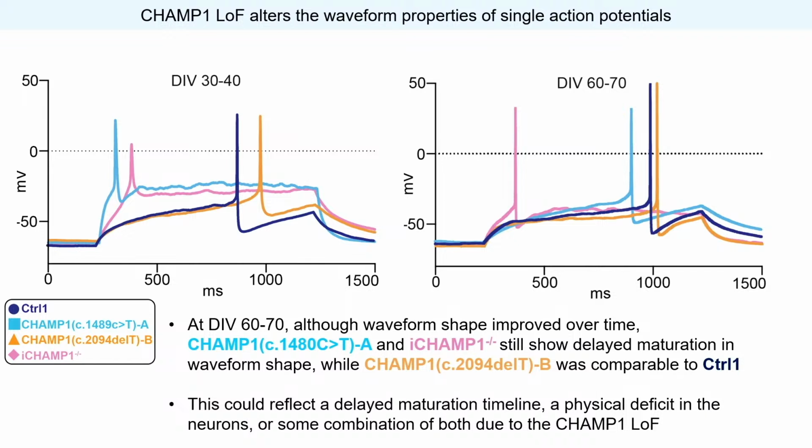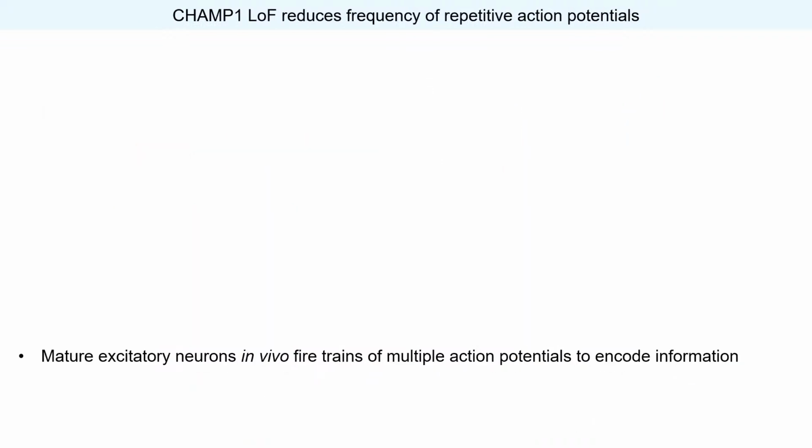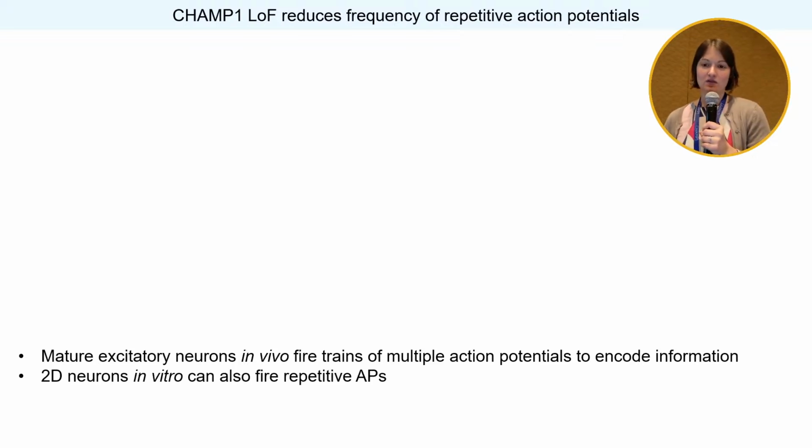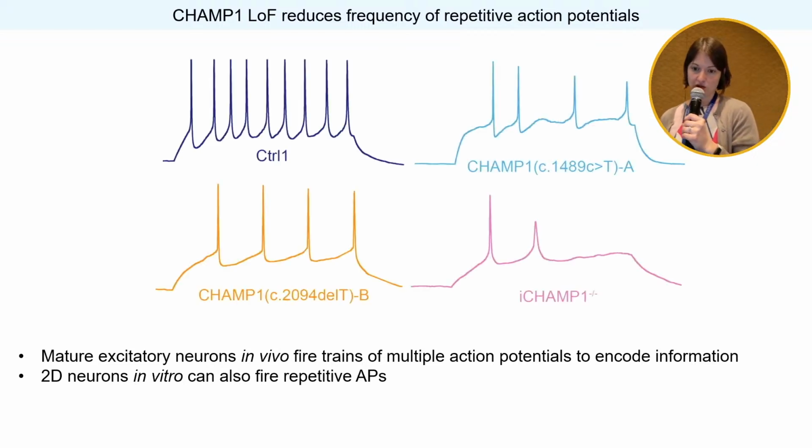So to look further into this, we know that in the living human brain that mature excitatory neurons have to fire trains of multiple action potentials in order to encode information. This is another one of the foundational properties of how neurons work in the brain. If you think of it like a computer that's encoding with zeros and ones, the ones are the action potentials and they need to go really fast. So these neurons have to acquire this property for highly repetitive action potential trains, and we know that in culture that these neurons are able to do this, so we can use this as a model and compare across lines.